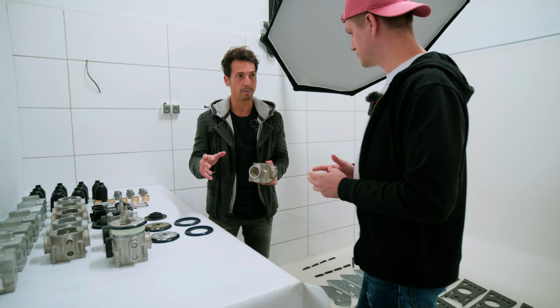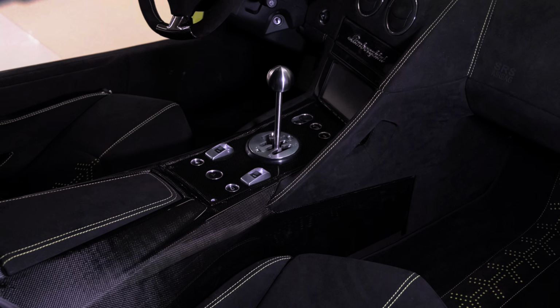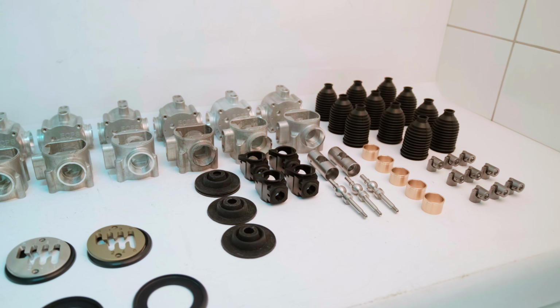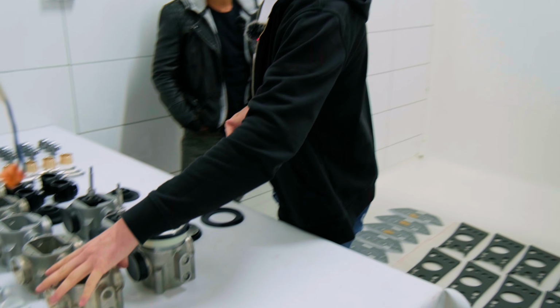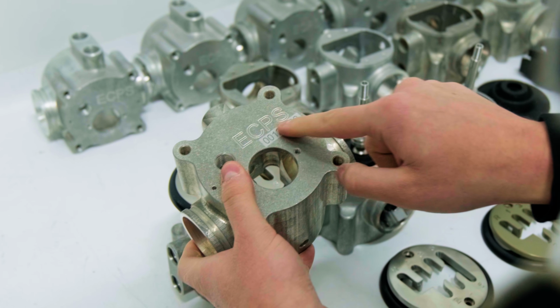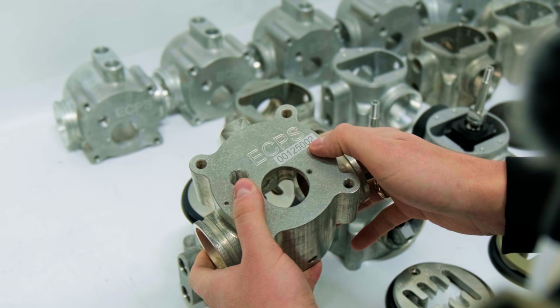Your parts are probably better and stronger than original, right? Yes, because the original is dated technology, more than 20 years old. We improve the internal pieces, make them more durable, unbreakable and working smoother. For example, here we have the main shell of the gated selector. Here you can see we also engraved our logo and the part number of the production.